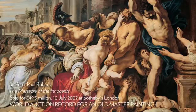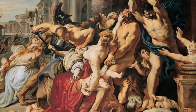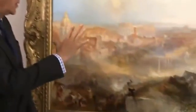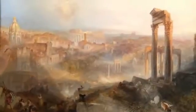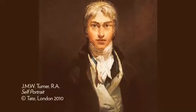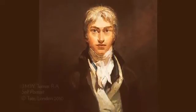The last really great old master picture I saw was the Rubens of the Massacre of the Innocents, which made just under £50 million. But I think this picture is of comparable quality to that. It's got a sort of changing light that is so exciting. And if you look at the different glazes and the different colours and the real subtleties of this picture, this is painted by an absolute master. And this is him at his best.